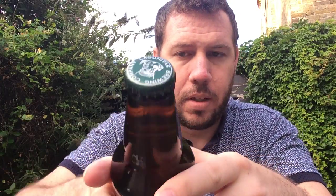Oh, I didn't show you the bottle cap. Lagunitas Brewing Company. I've had their Lagunitas Sucks, that was brewed with 2 different chilies. I had that at the Great British Beer Festival, and that was like, obviously their IPA, which you can get in most Wetherspoons in the UK now.